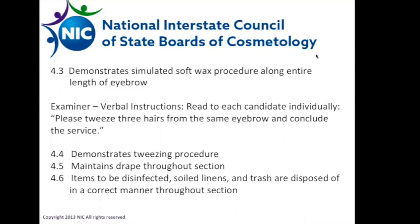So to talk about the soft wax procedure, you will really want to remember that you want to wipe that eye with an astringent toner, NIC, or prep solution. You're going to wipe that eye, and then you're going to dry that eye. You're going to take a small amount of simulated soft wax, and honestly, what we see many times is honey, sometimes molasses, sometimes even petroleum jelly out of a container that's marked as wax.